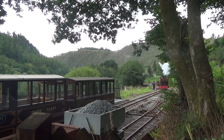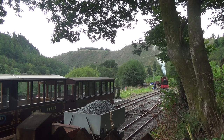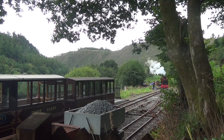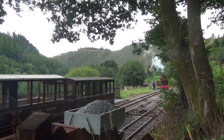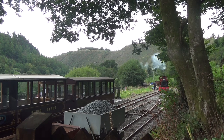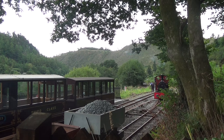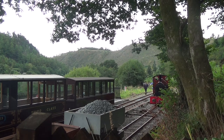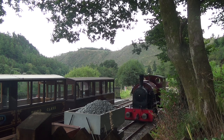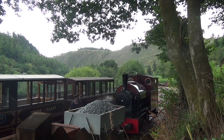Whilst the fireman shunts the loco round, the driver and the controller discuss the arrangements that are to be made for the possession of the line. It's vitally important that everybody involved understands exactly what's going on, so that everything can be carried out as safely as possible.